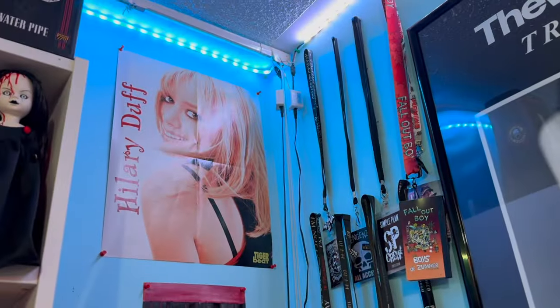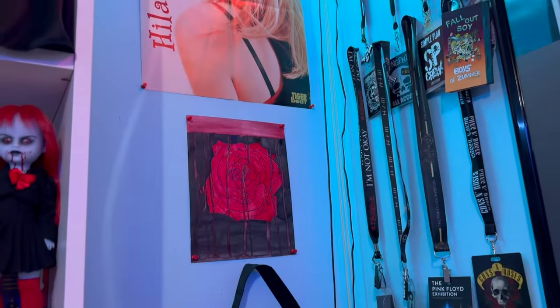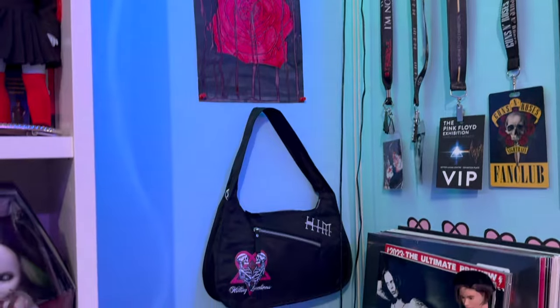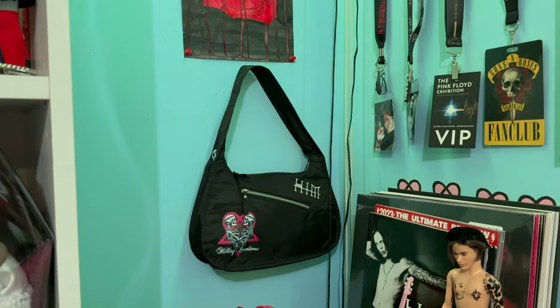And then we have this corner here, which has a Hilary Duff poster, a Dripping Rose art thing I made when I was in high school, and my Him purse, which is my fave. I always bring that with me to concerts.